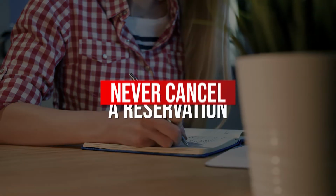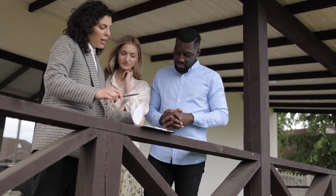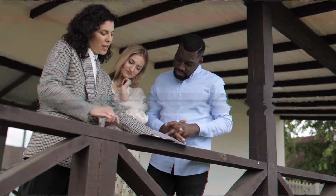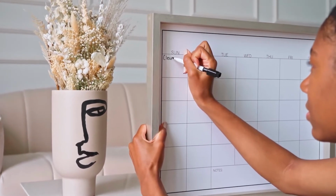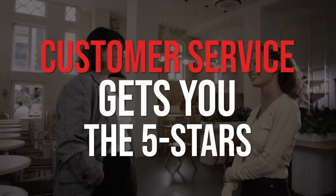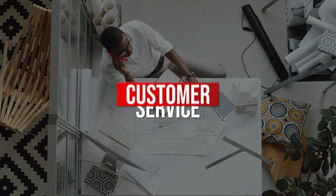Whatever you do, never cancel a reservation a week before, as it will distort the plans of the customer and drop your listing lifeline. So make sure your calendar accommodates as many possible reservations. Customer service gets you the 5 stars. Let's take the most important bit, customer service.